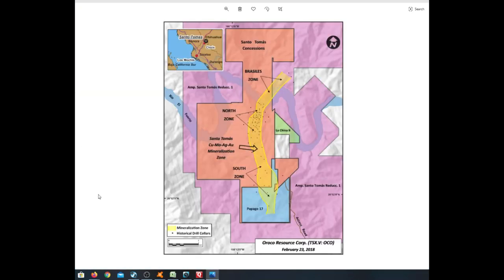So with the current technology, if we can run 3D IP in this area, and it shows us there's more copper, we could potentially see more high-grade material in the north zone and even in the south zone, but maybe even in Papago 17. This is a particular concession that was of great interest to Oroco, and that's why I acquired it. But the area that is the most interesting, in my opinion, is the Brazil zone.